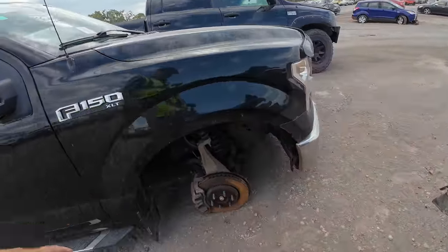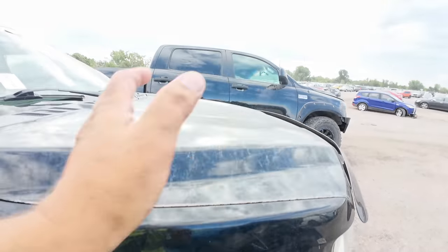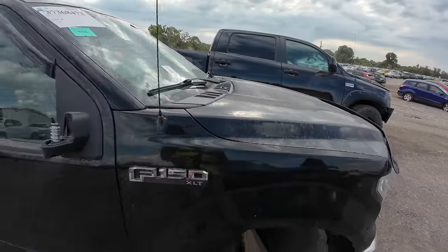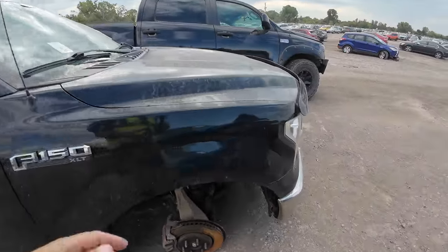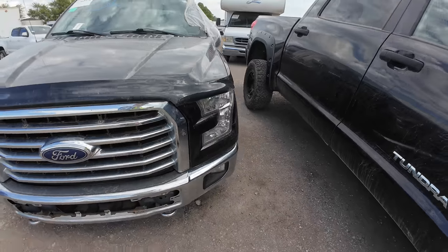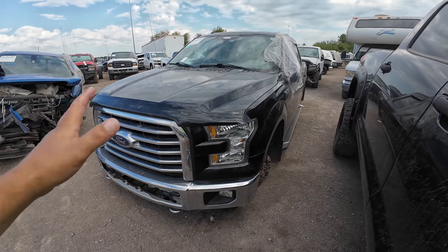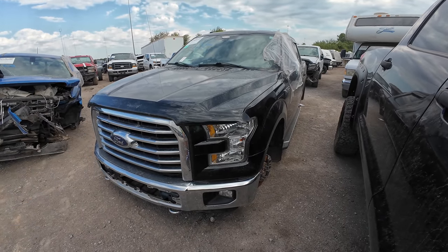I'm really interested in bringing this to the channel. Take a look at all the mud under here. You know what I mean? Everywhere. And when you pop the hood, it's the same thing under the hood. There's just mud and dirt all over the engine and spider webs. Like, it has been sitting for a long time. And I think this would be a lot of fun to bring to the channel because we don't know anything about it. It has no keys. There's no bigger risk than buying something like this.